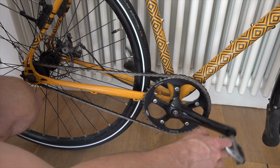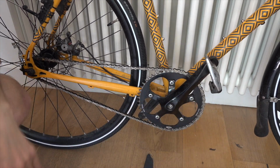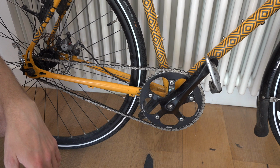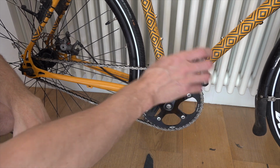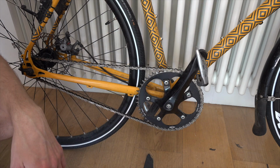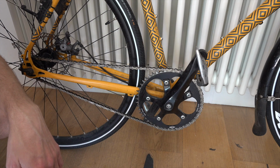So fixed speed is really for a track bike where they're never going to have to stop. You do see people using them, and I'm sure some people probably argue that they like them. On a fixed speed, you can brake just by slowing your pedalling, because it slows the tyre down. But for me, I'm quite happy with the disc brakes, and I think this is the best solution for me.